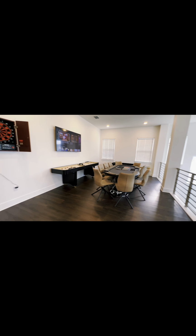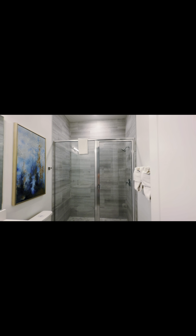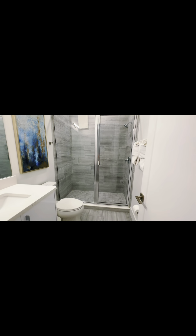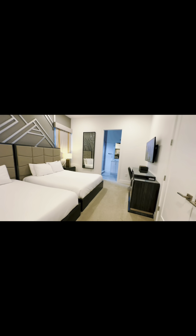So we're also going to move down the hall here, and that's going to be our 4th bedroom. And right across from the 4th bedroom, it's the laundry room. It has the washer and dryer there. This bedroom also has its own bathroom. Like, that was the selling point for me, because we went with my niece, her kids, my daughter, her kids, her husband. So we really had a good amount of space here.